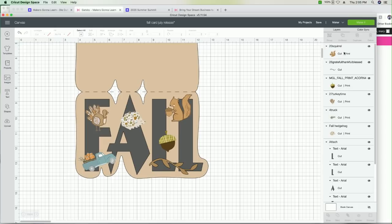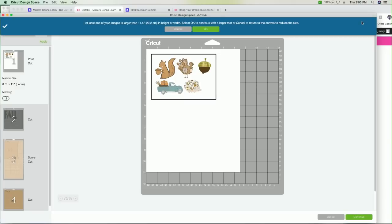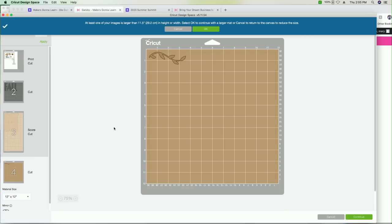So yay! Now when you press Make It, look what it's going to have ready for us. We are going to have everything lined up. You have one print and cut mat, one fall mat, one card base mat, and then you're going to have the little leaf.